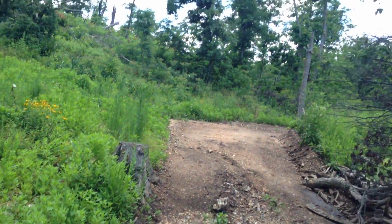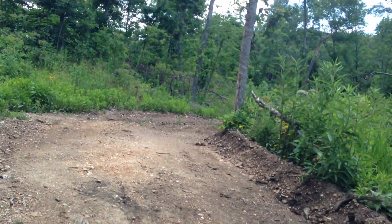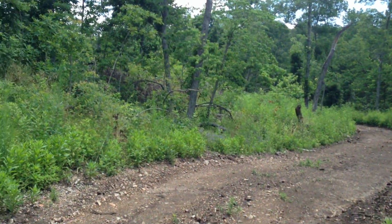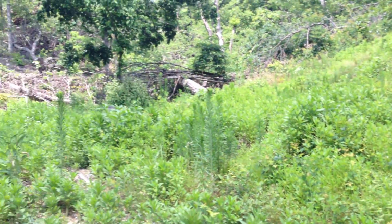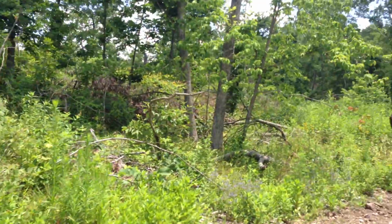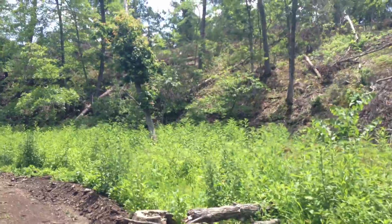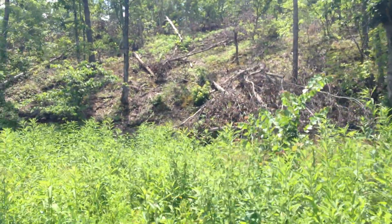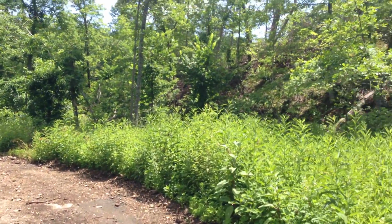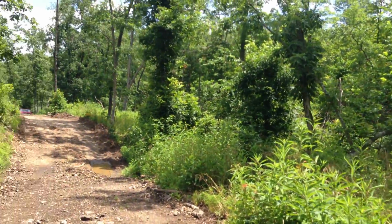And we should be coming up on the truck pretty soon. Kind of made a little circle there. That's the trail we just walked up. And off in the distance is the truck.